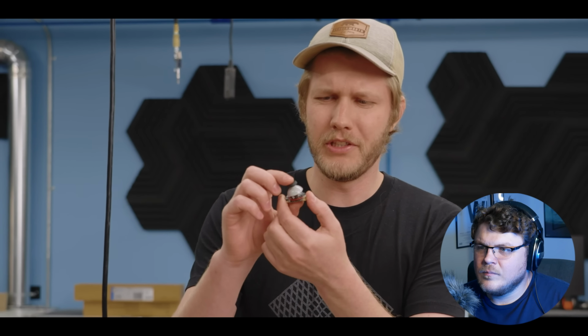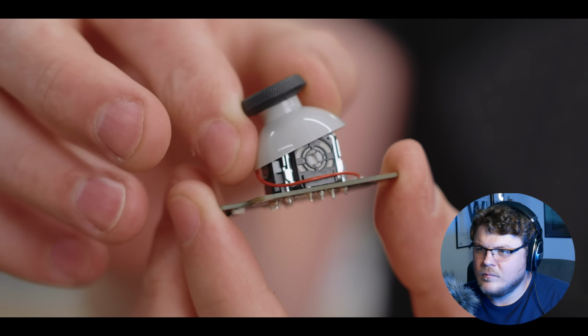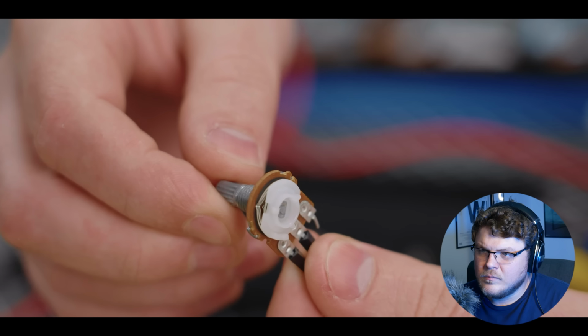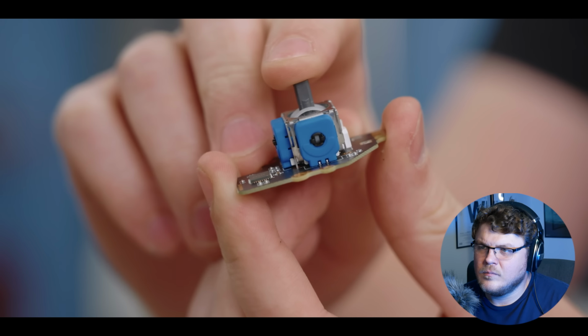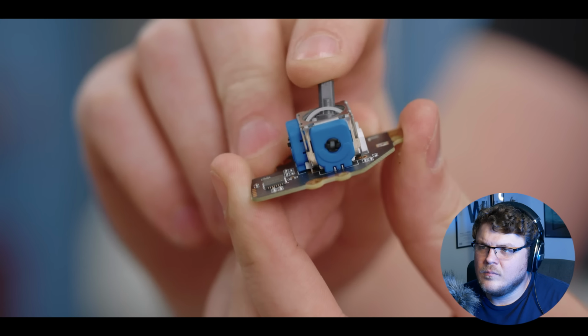Now, why would you want to replace this joystick? As you move it around, a wiper is on a resistive layer, and that's what gives you the output. I've got one right here. This is the resistive layer, and as you turn it, the amount of resistance changes. These joysticks from GhouliKit work a little bit differently. They have a magnet, and as the magnet moves, the electromagnetic field changes, and that gives you your output.